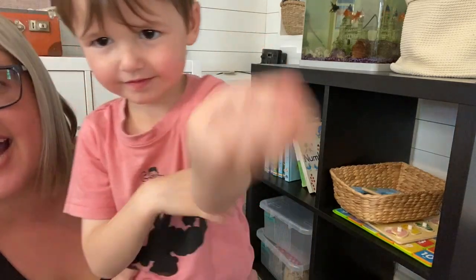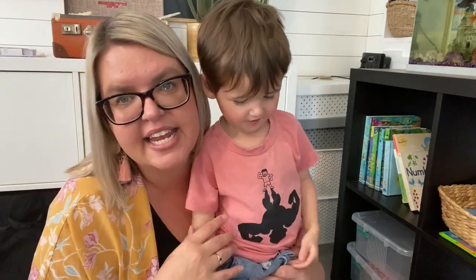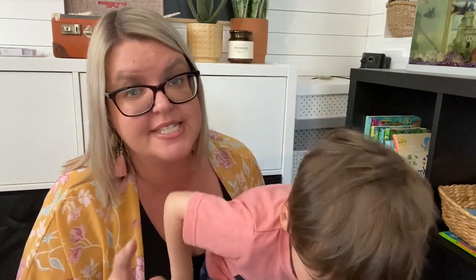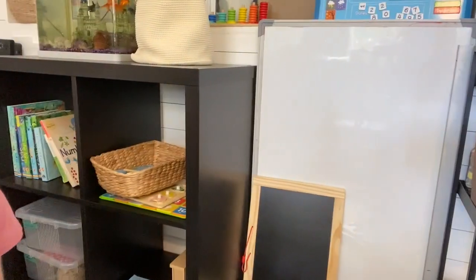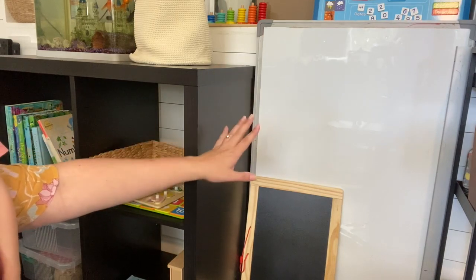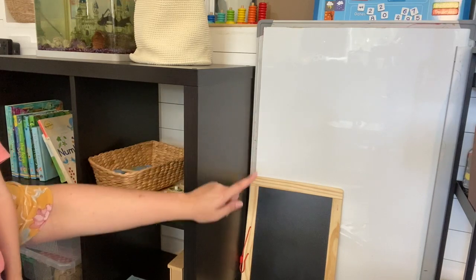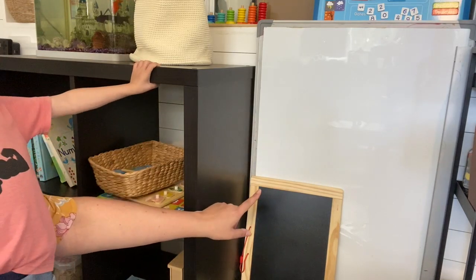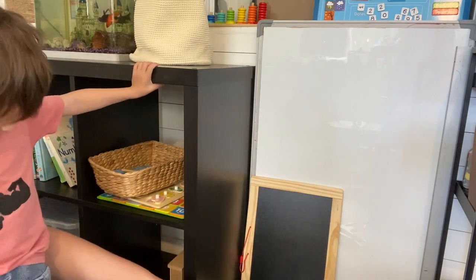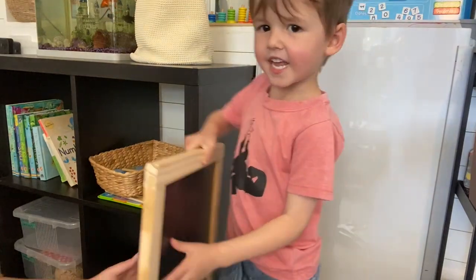All right, the last two things that I just wanted to share with you that we use to entertain Jackson are our whiteboards and chalkboards. I have them sitting here. As you can see, we have this nice big whiteboard that I purchased to use for something else, but we've ended up using it in our homeschool. And then just this cute little chalkboard. Can you get the chalkboard for me? Sure, we can show everybody. Yep, pick it up. Good job.